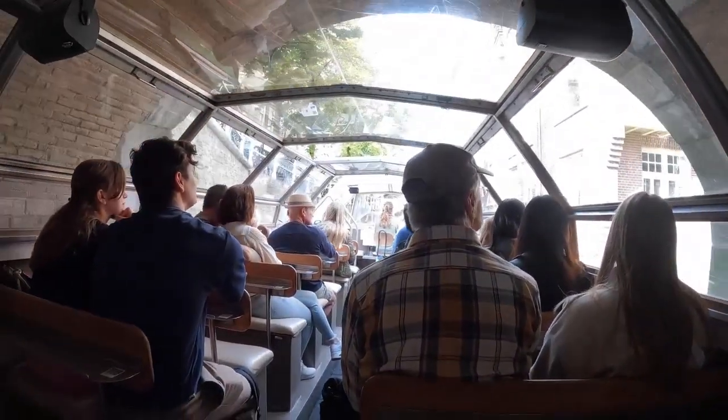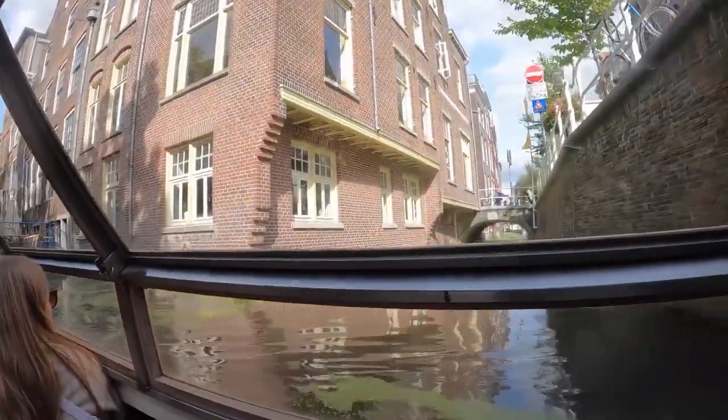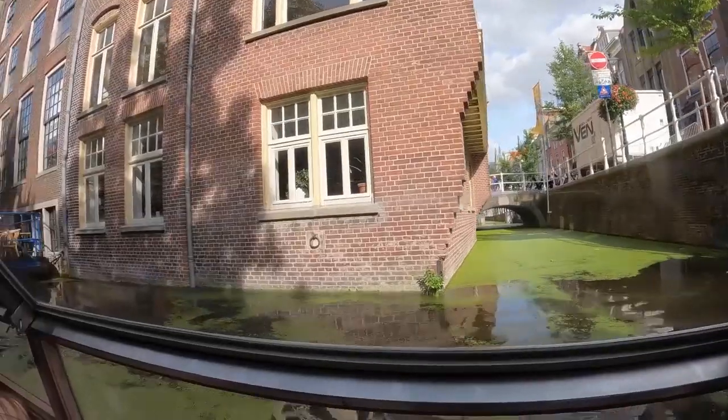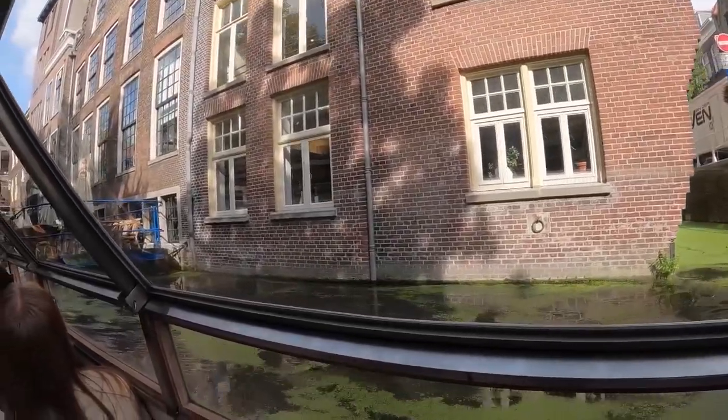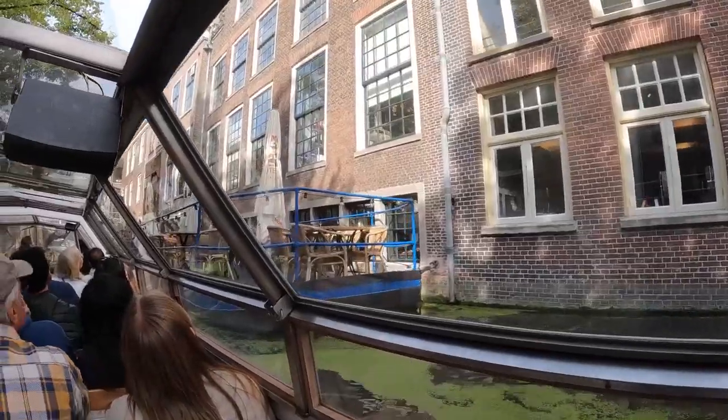Get ready, guys. We're now getting into the wine harbor, and the first building on the right were the old wine cellars. And the building right next to the wine cellars is the old butter house. It's now the butter house restaurant. And if you look at the top of the facade, you can still see a little butter barrel.